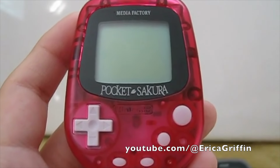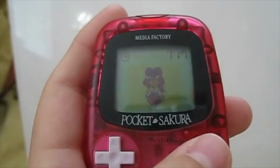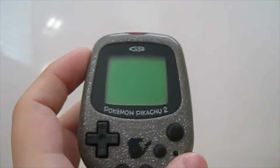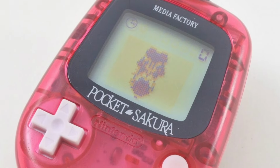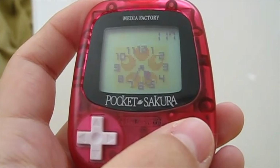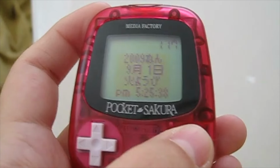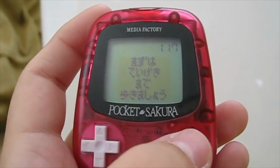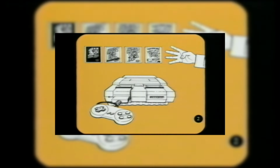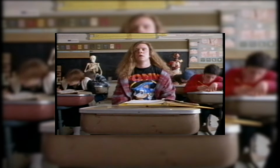Coming off the subject of the Pocket Pikachu 2, our number 7 spot goes to the Pocket Sakura. The Pocket Sakura is a licensed variant of the Pocket Pikachu 2, in the same vein as the Pocket Hello Kitty being based off the original Pocket Pikachu. The Pocket Sakura is based on the Japanese steampunk media franchise and is a Japan exclusive released in 2000. The interesting thing about the Pocket Sakura is that it is a Sega property, and it was released at a time when the Sega-Nintendo rivalry was still in high gear. To account for this, the Pocket Sakura and its coinciding Game Boy title, Sakura Taisen GB, were developed by Jupiter.